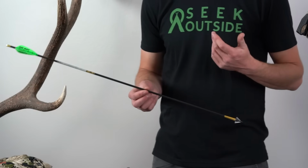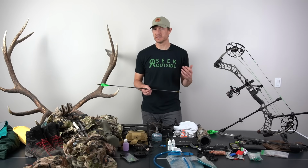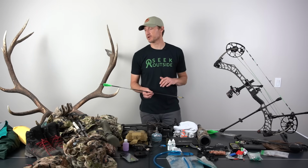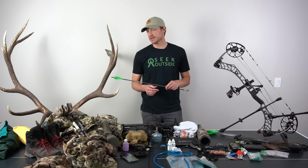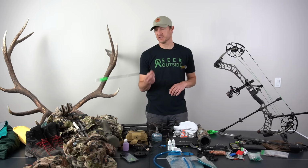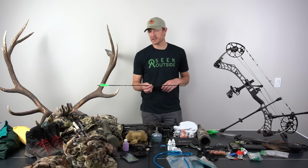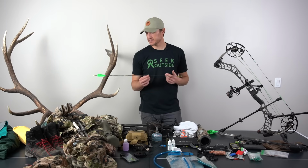I feel like that's a good all-around weight for elk hunting, deer hunting, and also antelope hunting, which is nice because you can use that same arrow setup across all three species. It carries enough punch that I don't feel like I have any issues when I'm hunting elk. And I also like the speed that I get out of these arrows.